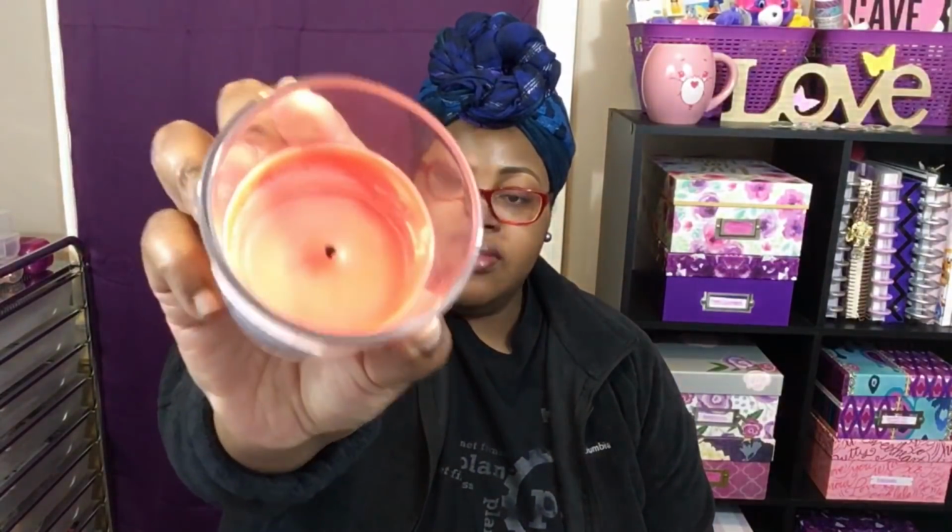I did burn the berry hibiscus. So, only good for your bathroom. Doesn't compare to the coffee candle. I could stick the coffee candle in my living room and the scent will just radiate through. But with this one, not the case. So keep that in mind before you pick these up. Let's get into the haul.